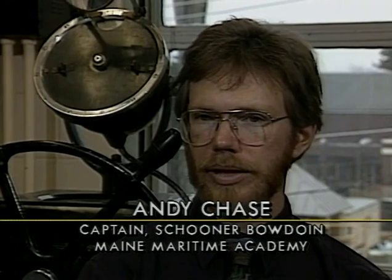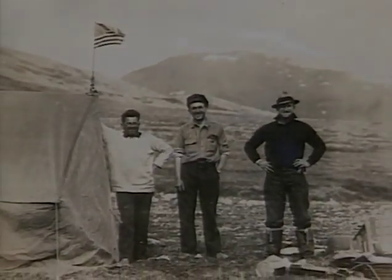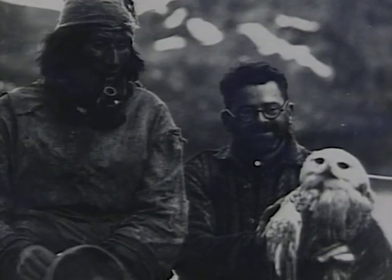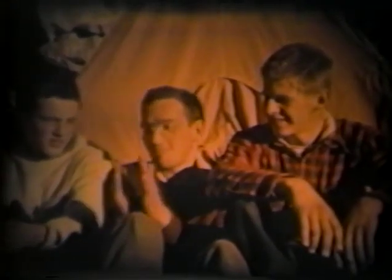And the expeditions from then until the late 30s, anyway, were pretty much focused on scientific work of one sort or another. Scientific work, exploration, things of that sort. It was later in the 30s and then after the war that he started focusing on education more than scientific work.